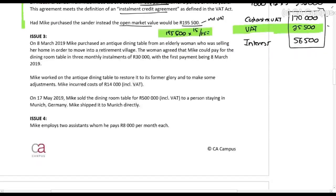Okay, issue 3. On the 8th of March 2019, Mike purchased an antique dining table from an elderly woman who was selling a home in order to move into a retirement village. The woman agreed that Mike could pay for the dining room table in 3 monthly installments of 30,000 rands, with the first payment being 8th of March 2019. Okay, so this is an elderly woman who's selling it from a home to move into a retirement village. The only thing we can assume here is this is a non-vendor.